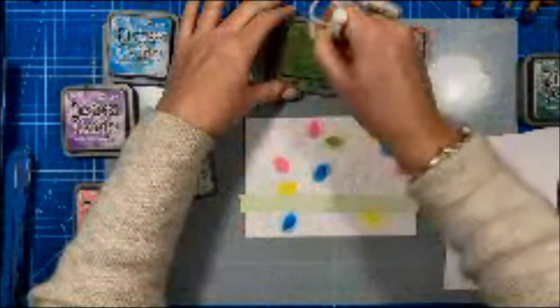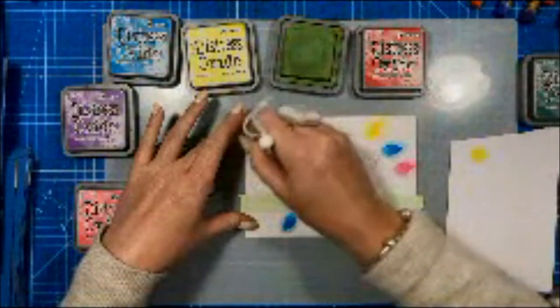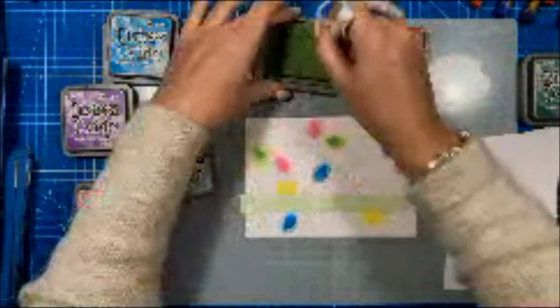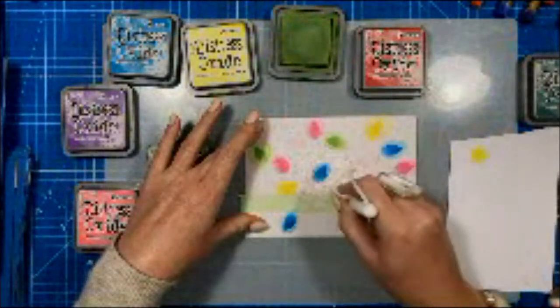You always think, don't you, I've got three or four reds, I don't need another red. And then one comes along and you think, it's different, I need it. Just that little bit different.